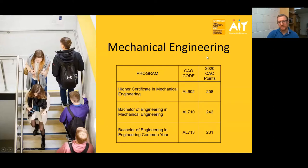So we're going to look at three different programs. We're going to look at the higher cert in mechanical engineering with the CAO code AL602. The 2020 points for that course was 258. We're going to look at the Bachelor of Engineering in Mechanical Engineering, AL710. And the 2020 CAO points for that was 242. And we're also going to look at the Bachelor of Engineering in Engineering Common Entry or Common Year. So the CAO code for that is AL713. And the points last year was 231.